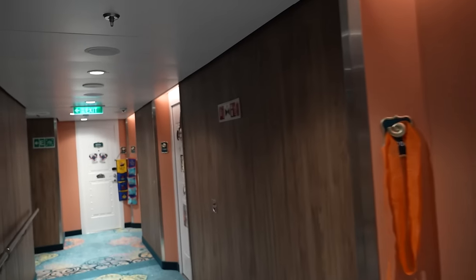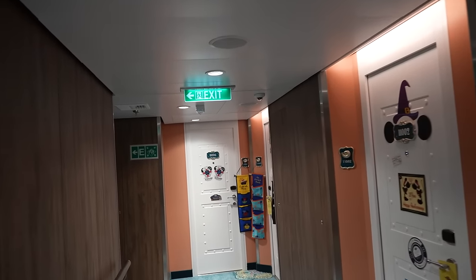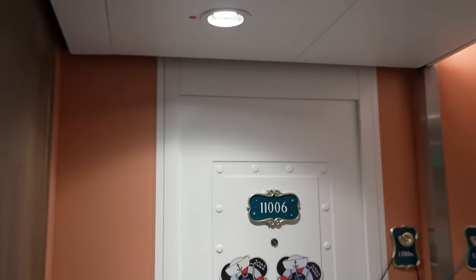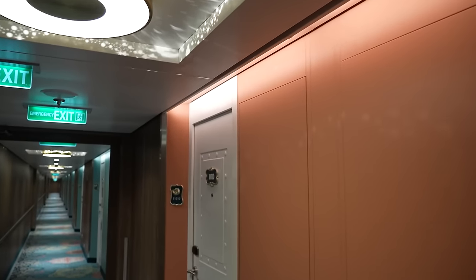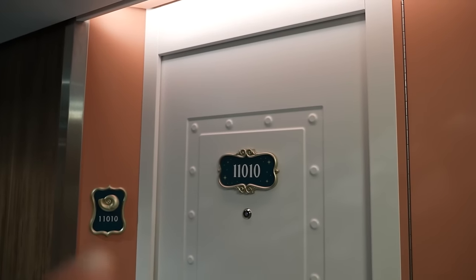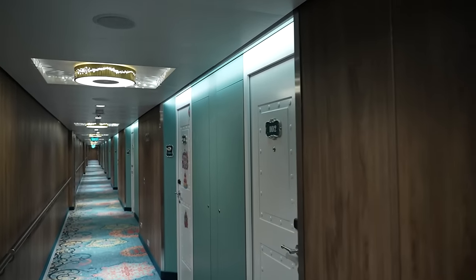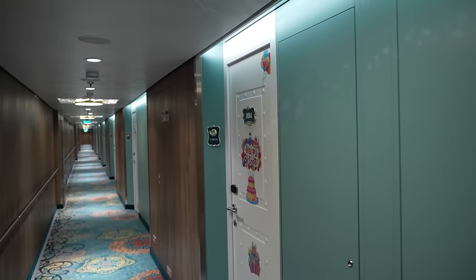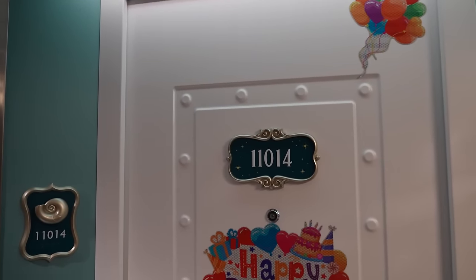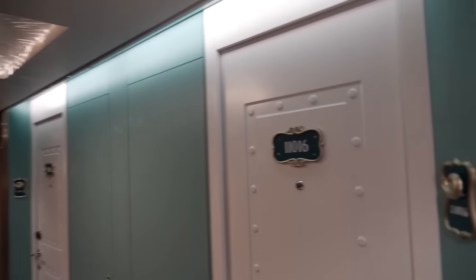Interesting. Oh, and different, are the room numbers different here? Or are they not? I think they're the same. This was one of the issues that people had with the Wish, is that the room numbers have a different shape. And so when people would buy magnets for their rooms on the other ships, they would have a magnet that goes around the room number, and now they can't use that magnet on the Wish, because the room numbers are different. Okay, no, the room numbers look the same.